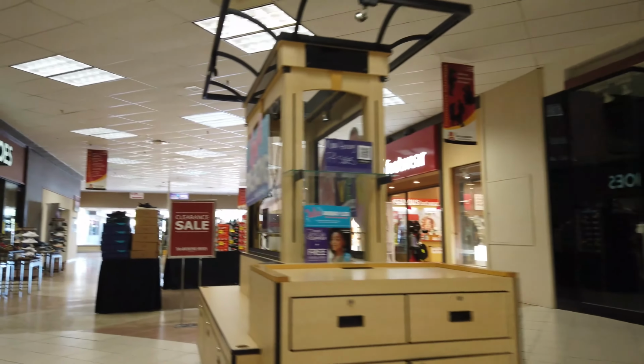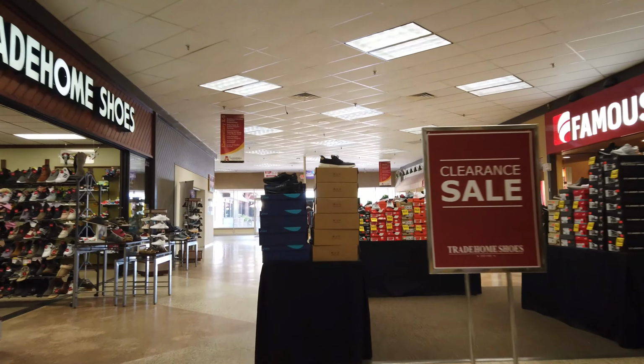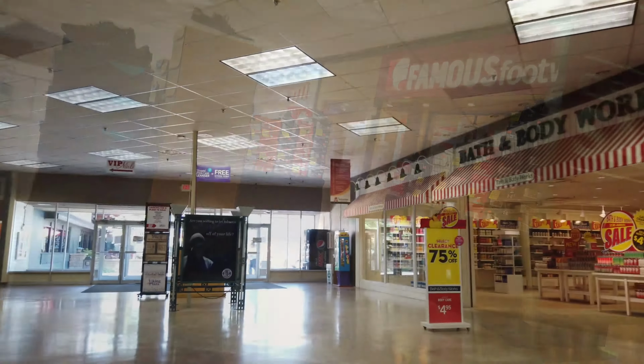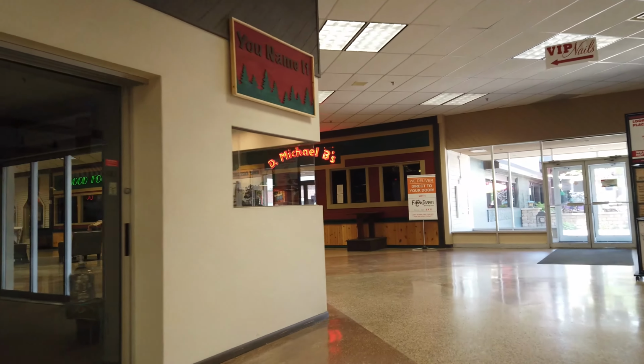Let's take a break from history to discuss something positive. During my visit in 2020, people were building a platform right outside of D. Michael B's. Were they building a stage? No, too small. A few months later, Viking Plaza made the news again, but for a feel-good story.